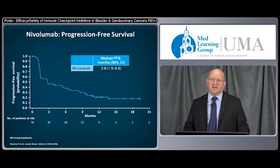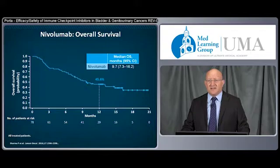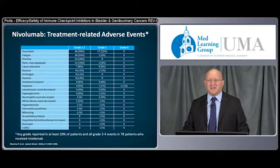Although usually single-arm trials do not provide very relevant information in terms of progression-free survival and overall survival, these are the progression-free survival curves of nivolumab, which achieved a median progression-free survival of 2.8 months, something in line with what was expected on the basis of previous experiences. And on the other hand, once again, in comparison with a relative benefit in terms of progression-free survival, a clear sign of a potential positive impact on overall survival was evidenced in this phase 1-2 trial. And indeed, as we can see in this slide, median overall survival for nivolumab-treated patients was almost 10 months, which is quite striking in this setting.